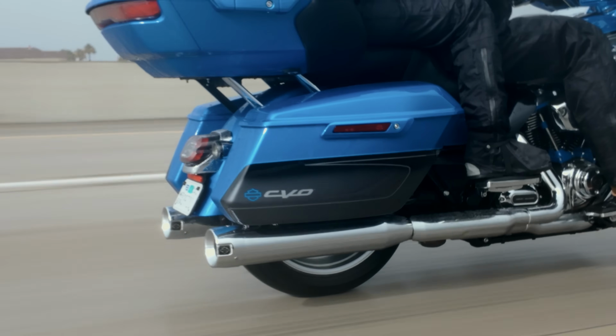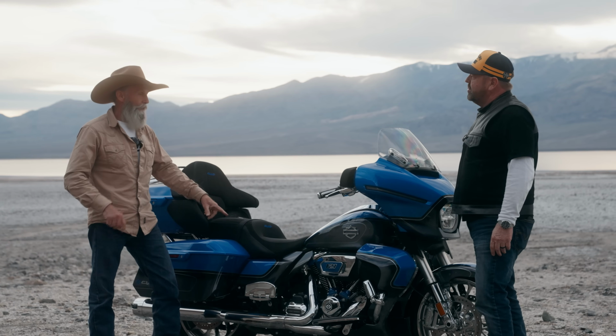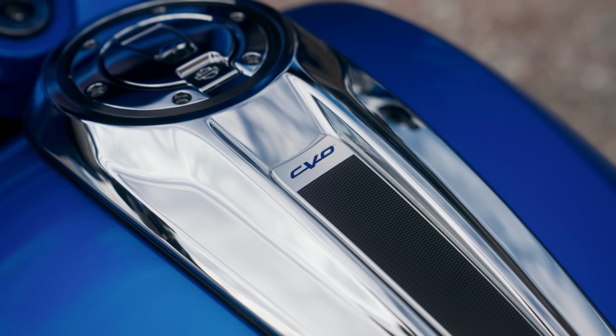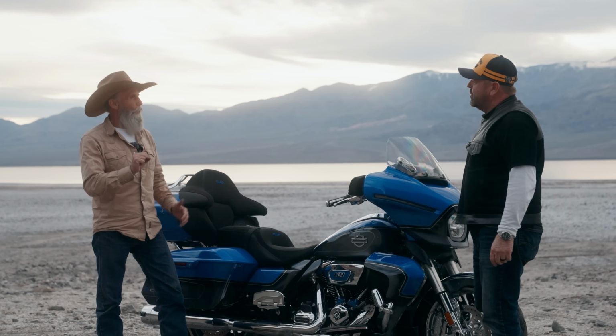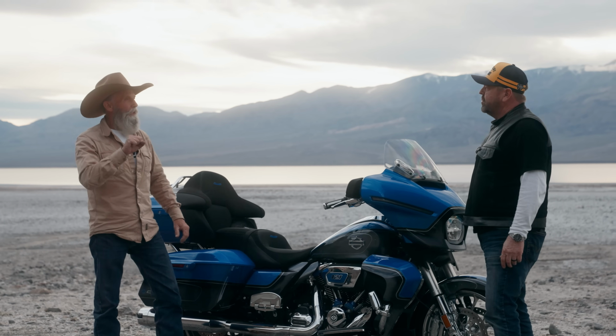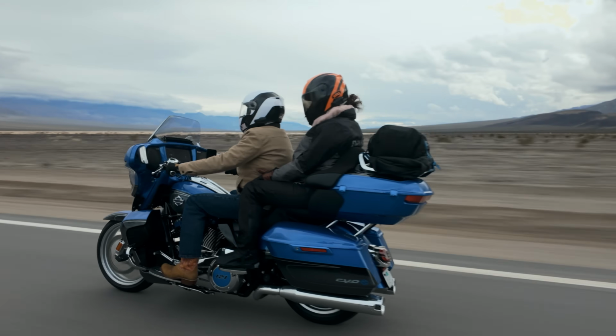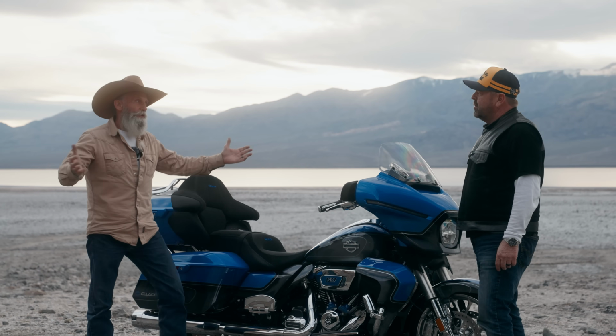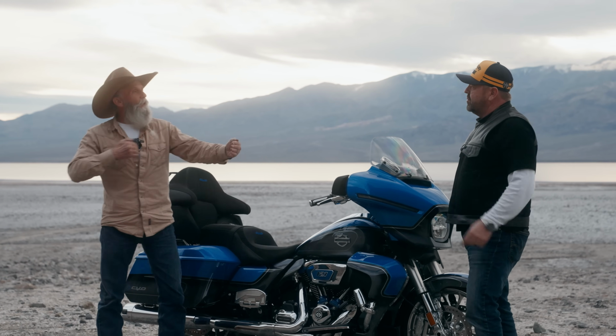The 121, you got it right there, but then when you add the VVT, I mean, for me, you're shifting through gears. You could be in the wrong gear. You could be in fourth gear going 80 down the highway, and when you look down, you go, oh, I better go shift up because I got more in there. It's an amazing power band. It's very forgiving.